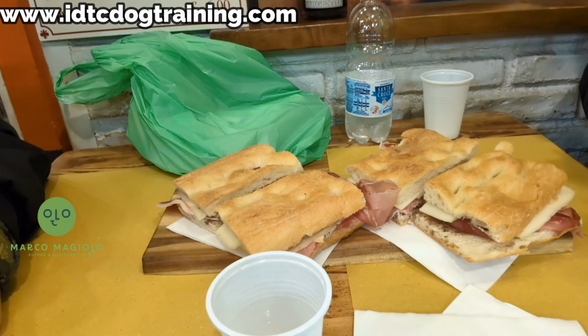So we stopped here for breakfast because it's early. We arrived here at the Mercato early. And look how it's breakfast here. It's a prosciutto sandwich with cheese. That's breakfast.